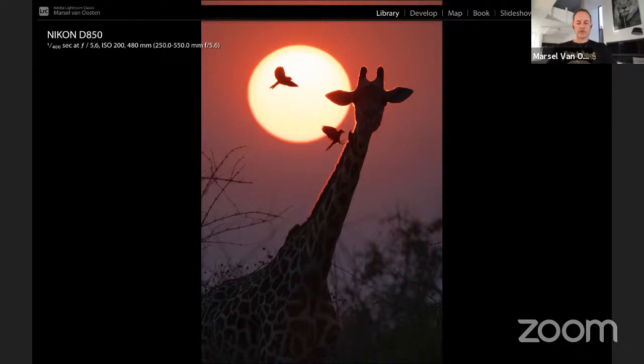Giraffes are difficult subjects to photograph. I think the Masai Mara is probably the nicest place to photograph them, because you can photograph them all the way and there are no distractions around them. In most other places, it's very difficult because of what you see happening here also: a lot of vegetation, lots of branches, bushes and stuff.